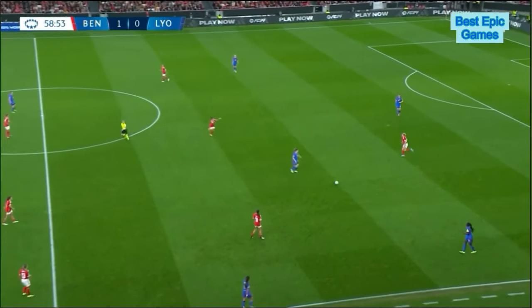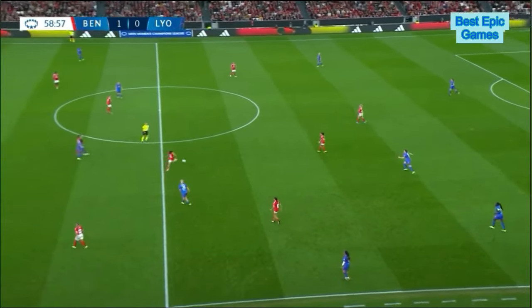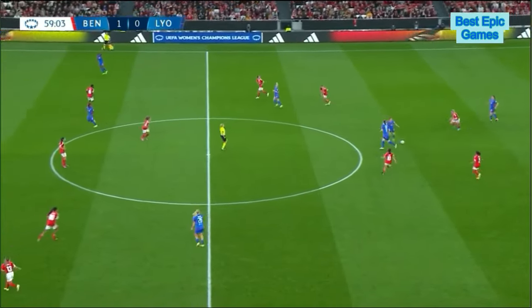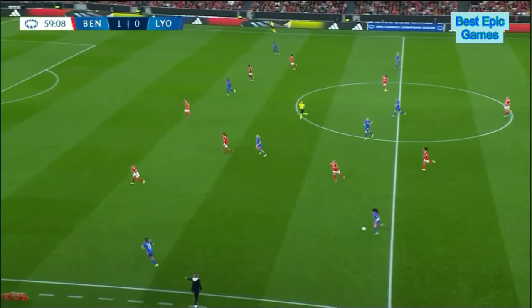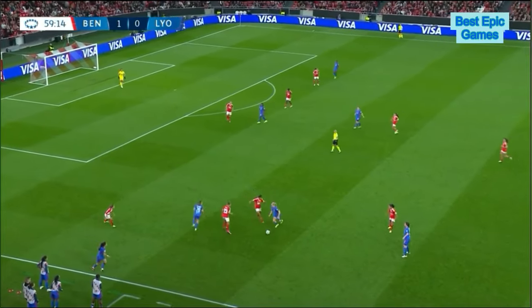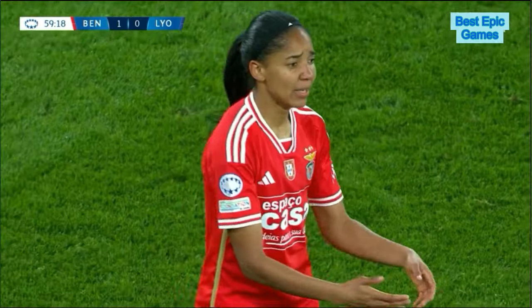Mbock in space. Damaris scanning. Only to Faria. His touch was good. It wasn't read though by Falcón. Here goes Bacha, not for the first and not for the last time. And that did come off Lindsey Horan's boot.